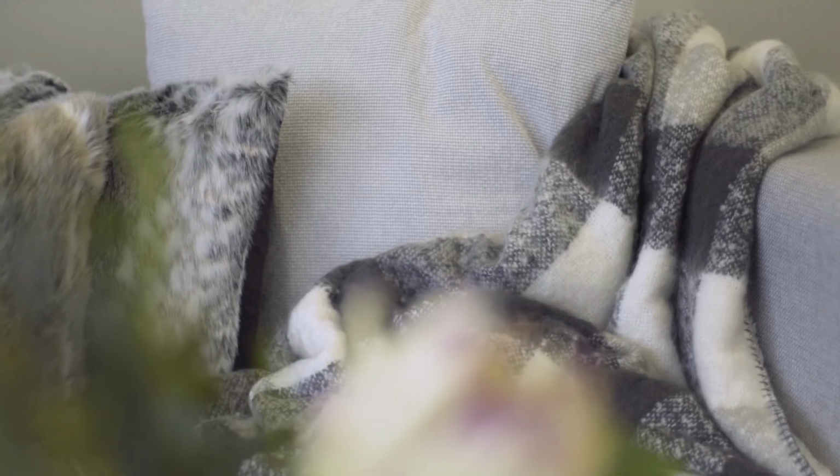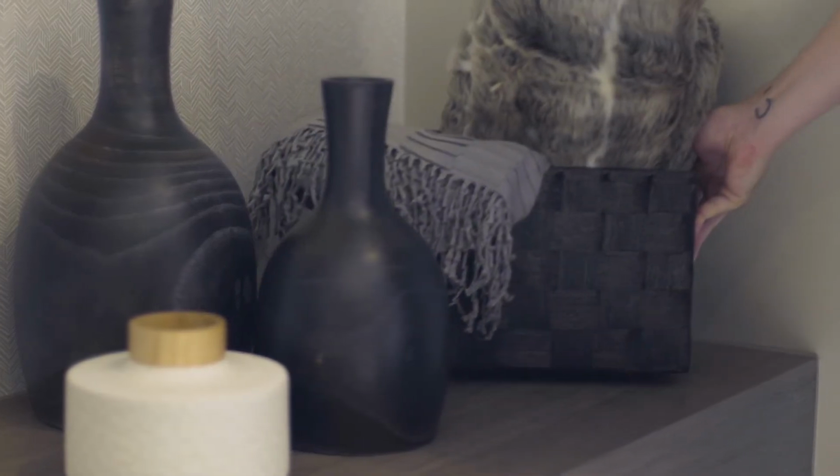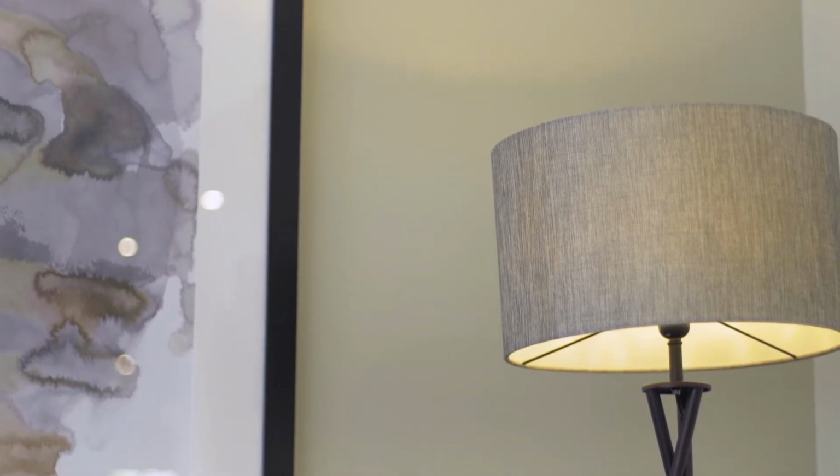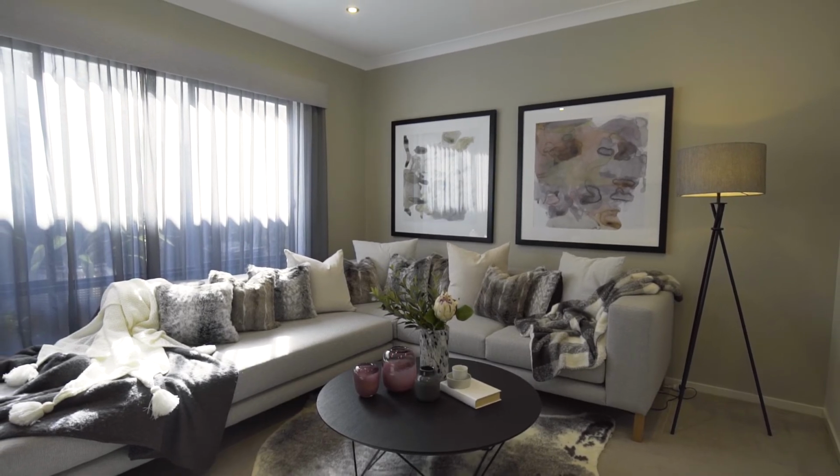A Sherpa throw absolutely screams movie night, and when you're not using it, you can drape it on the end of the sofa or fold it up and display it somewhere else in the space. A lamp with a fabric shade is a great idea here as well. It keeps the warm vibes travelling across the room.